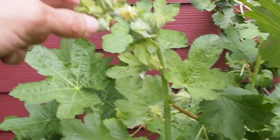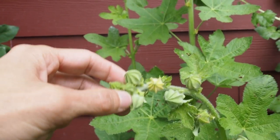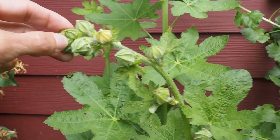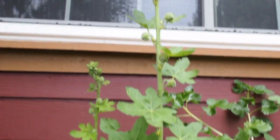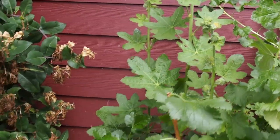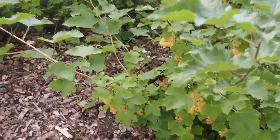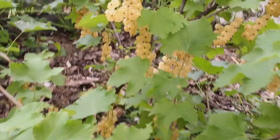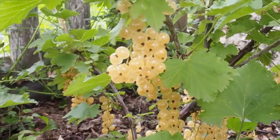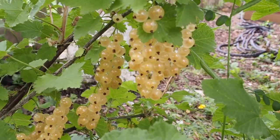And then there are some flowers back here that haven't opened up. These are hollyhocks that I think I started from seed, and they're getting pretty tall. I have a couple of different varieties of those back here. And then some other stuff I started from hardwood cuttings are these currants. I have two different varieties. This is the white one, and it's just totally loaded. You can see how big and full those fruits are. These are pretty much ready to harvest.